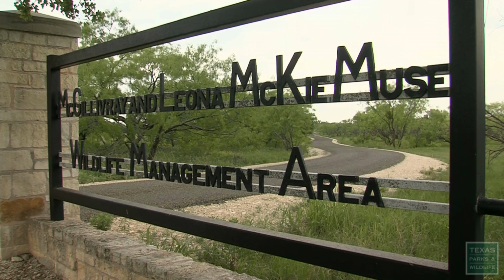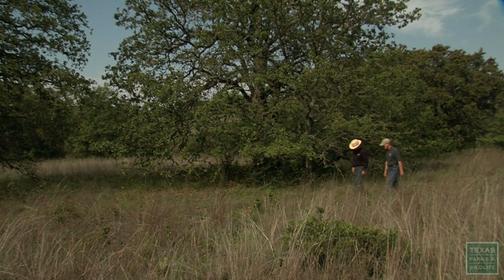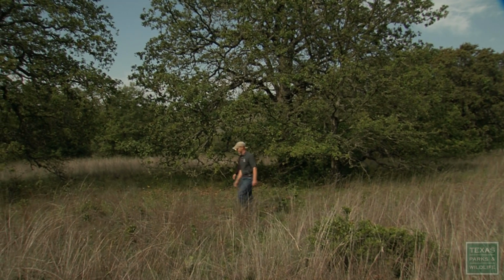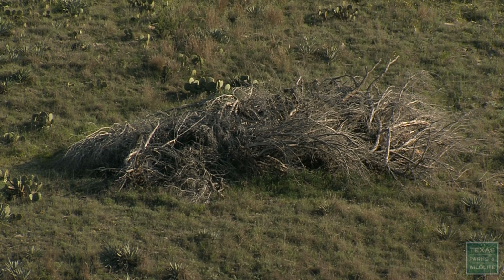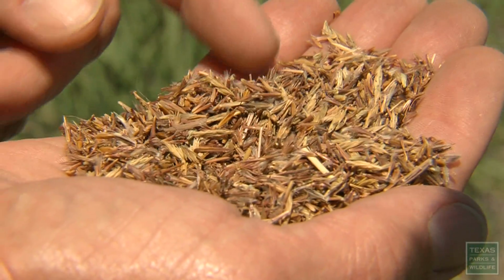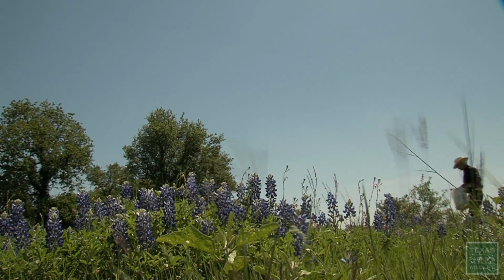The Colonel Burns Ranch is a close neighbor to the Muse Wildlife Management Area. It actually surrounds us on three sides. And I've really enjoyed working with the Burns family. Looks different than it did. It really looks great. They've pushed a lot of brush from the area and they've come back in and hand reseeded native grasses. Side oats grama, big bluestem, little bluestem, switchgrass, and Indian grass.